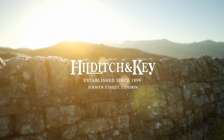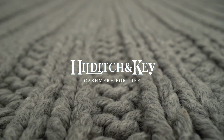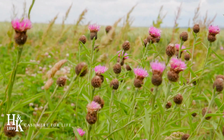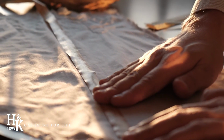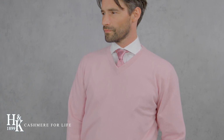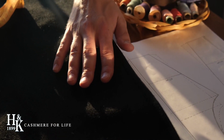High-quality cashmere has the potential to last a lifetime with the right care. As part of our commitment to sustainability and our promise to provide the highest quality garments, we are proud to offer a refresh, repair and return service on your Hilditch Key cashmere sweaters. In the same way that you'd service a classic car, an investment piece such as a beautifully made cashmere sweater benefits from regular maintenance to preserve the integrity of the knitwear.